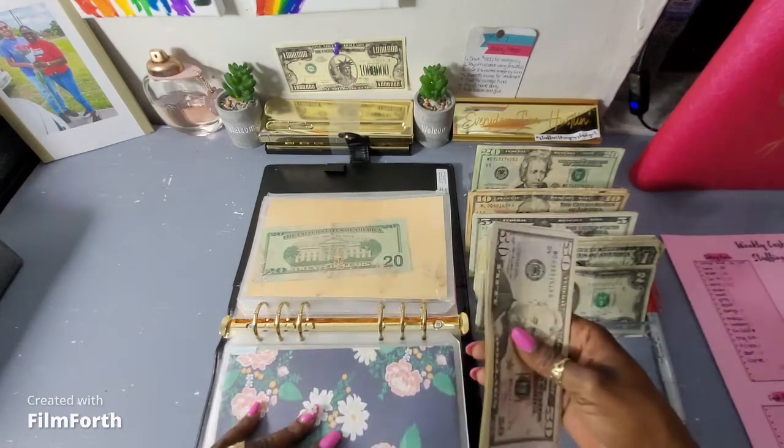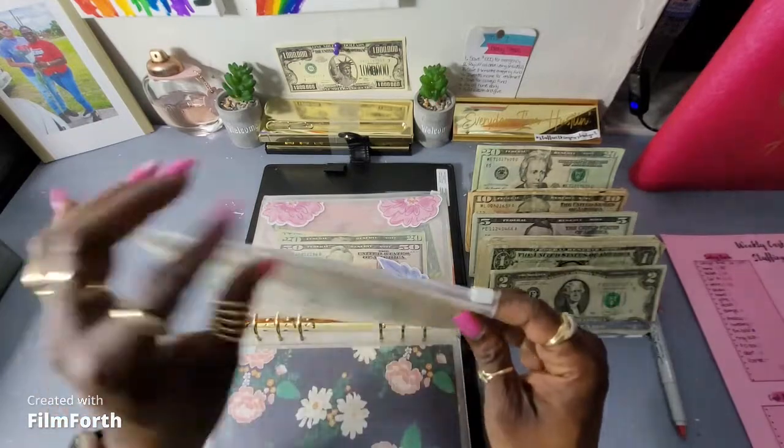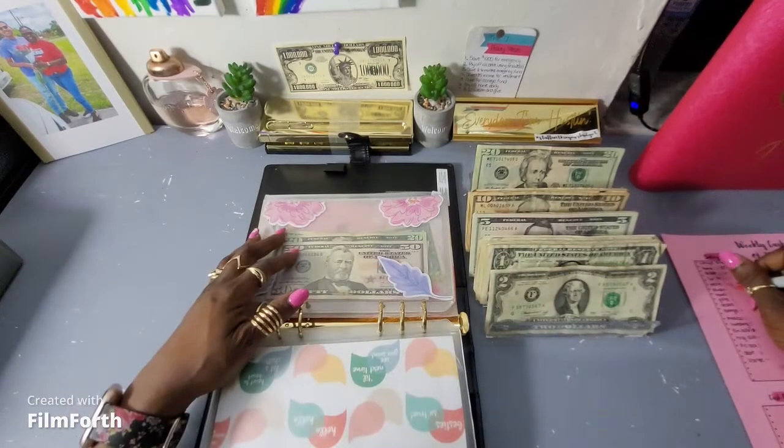158 in retirement. Next is going to be for studio, and it's not getting stuff. That's for my photography studio. That's not getting stuff, but as we can see, it has $20 in there.